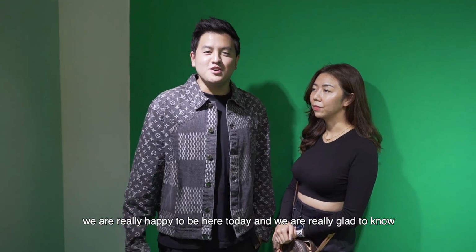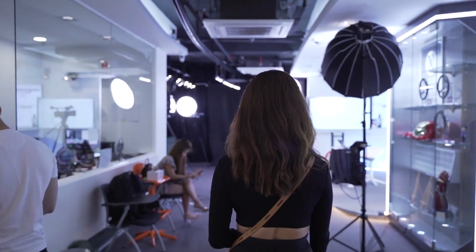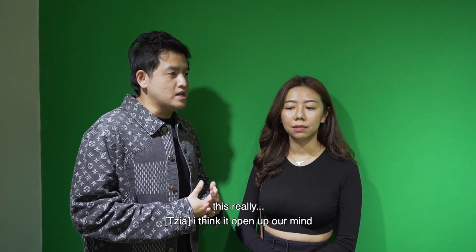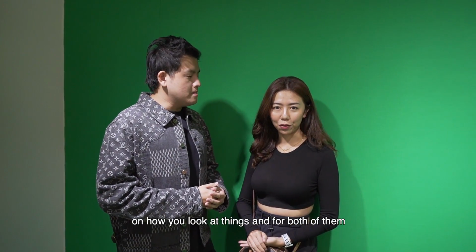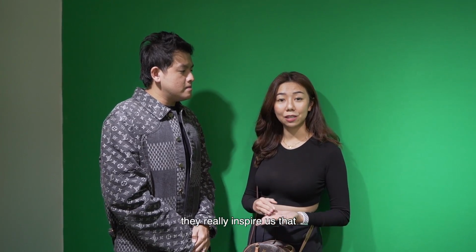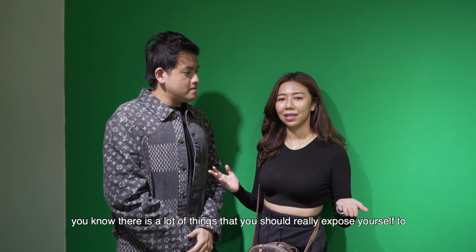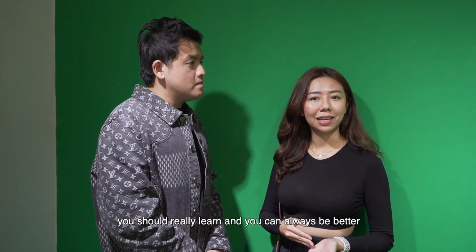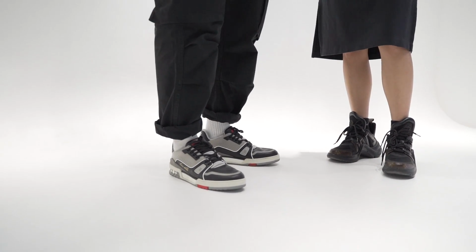We are really happy to be here today, and we are really glad to know Peng Joon and YIING. Yeah. Both of them really inspire us a lot. I like to see how they see things. I think it opened up our mind to think things differently. A lot of times it's just all about the perspective on how you look at things. I think for both of them, they really inspired us that there is a lot of things that you should really explore yourself to, you should really learn, and you can always be better.